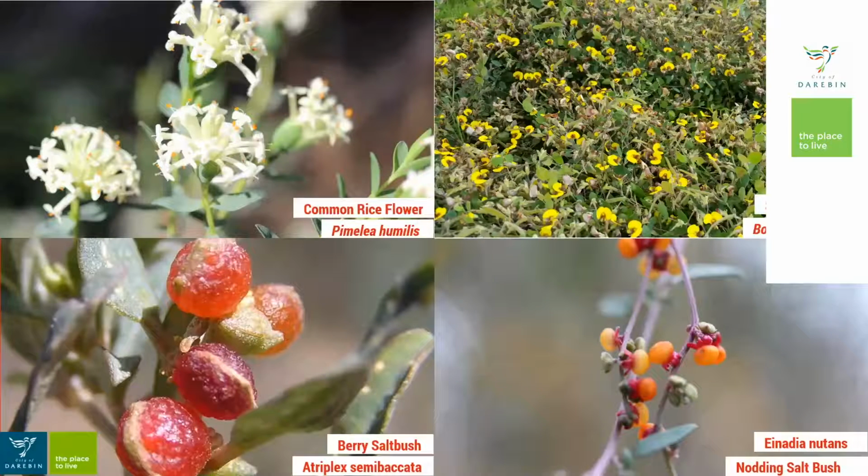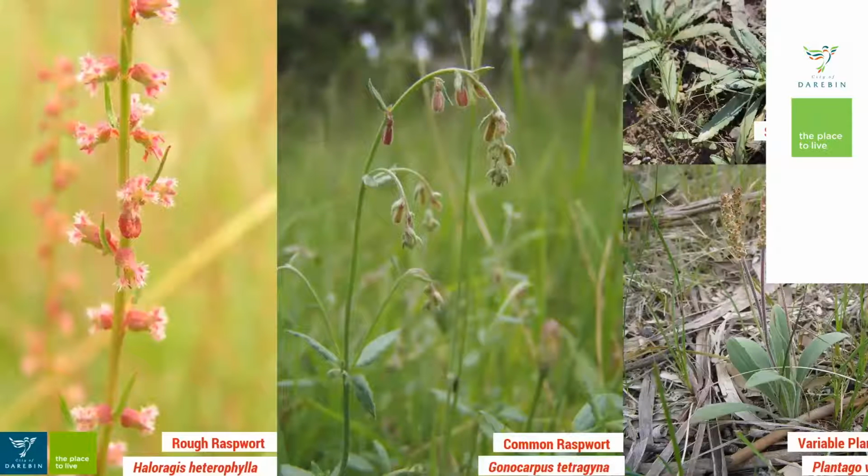I'll just quickly highlight the one on the bottom right of the screen here, Plantago varia, a variable plantain. It is a very interesting plant in that it has 2 butterfly species which rely solely upon it for its caterpillars. However, the introduced species of plantain, Plantago lanceolata, actually acts as a host to the same butterflies.